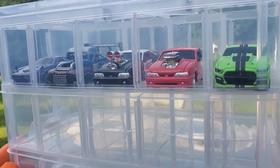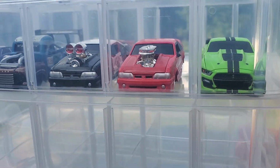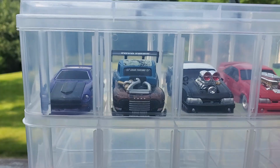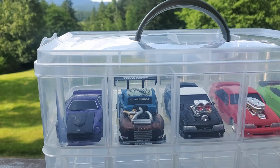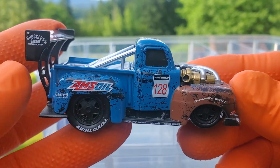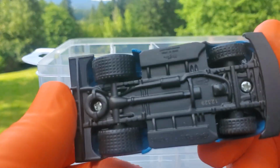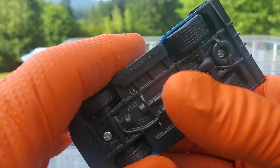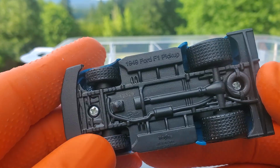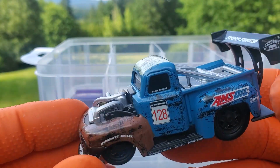these are really cool. And I have the police version of the Mustang box body, and then I have this very cool Pro Street version, and then we have this very cool one, and I'll show you this one because it's really neat. This wild looking turbocharged track monster. It's absolutely cool. And on the bottom it's the 49 Ford F1 pickup truck, and I absolutely love this. Very cool.